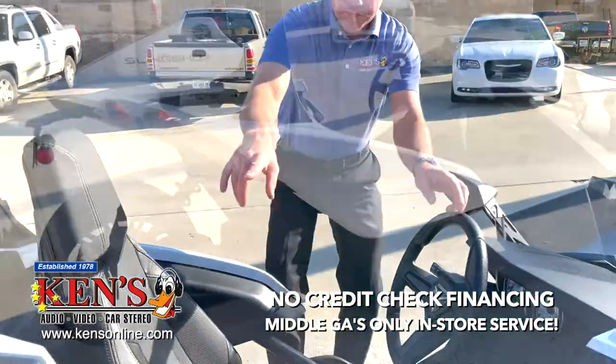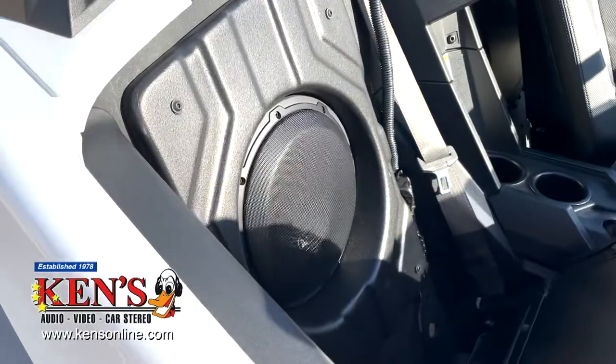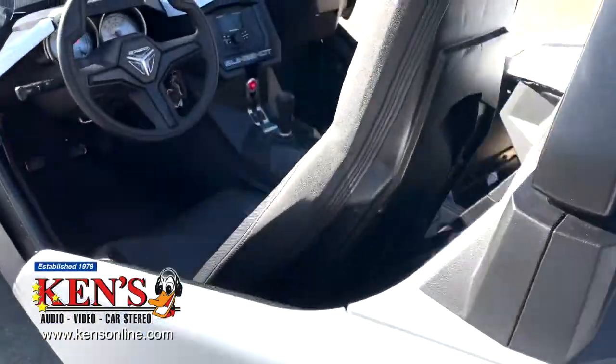Now, we did a JL Audio subwoofer. This enclosure fits in the factory storage compartment, and that gets it sealed where you got plenty of bass. Speaking of, let me give you this little demo.